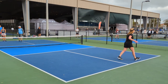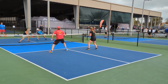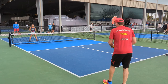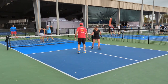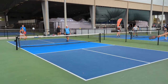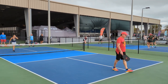That serve was out. It's 1-8-1. Good finish there. 2-8-1. Trying to dig themselves back out here. Another pop-up finish. Perfect setup, 3-8-1. Sails out, keeping the point alive. 4-8-1.